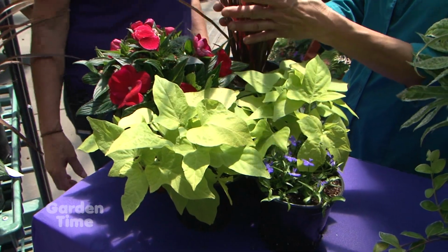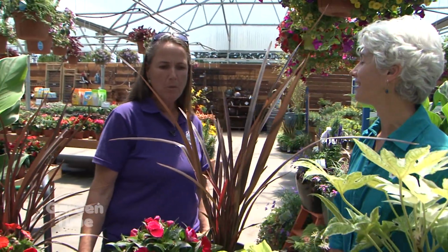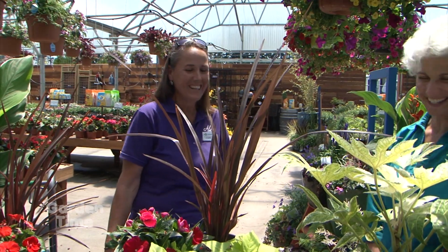And then the phormium, that'll live over many years. Maybe not every winter, but many years it will. Yeah, most winters it's going to do fine for you in containers. It gives you that nice height as the thriller. There you go.